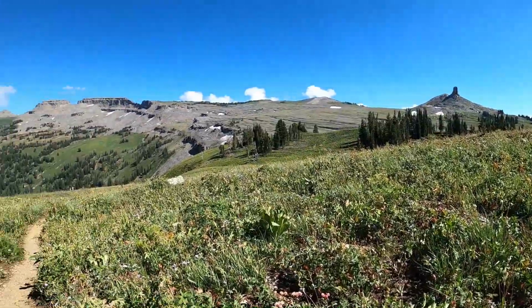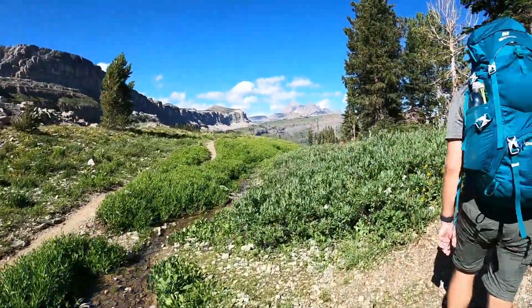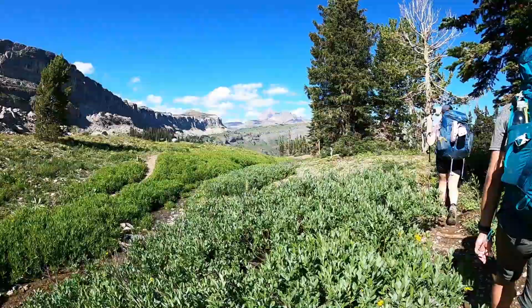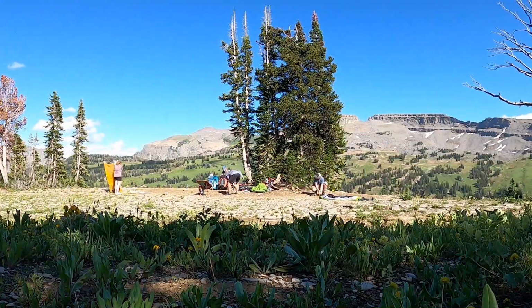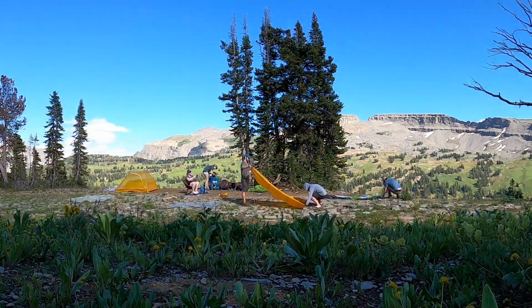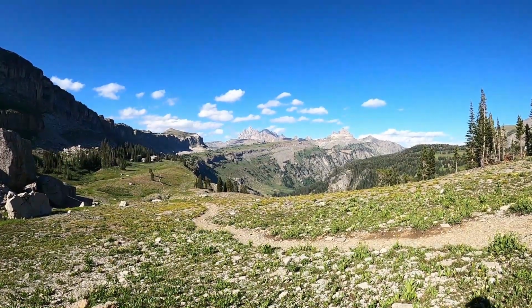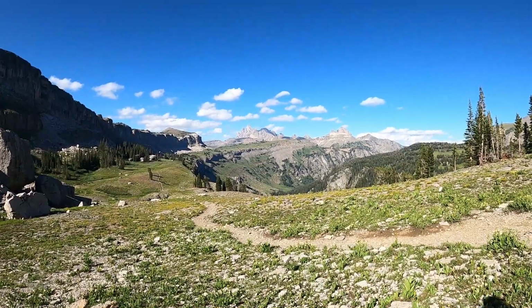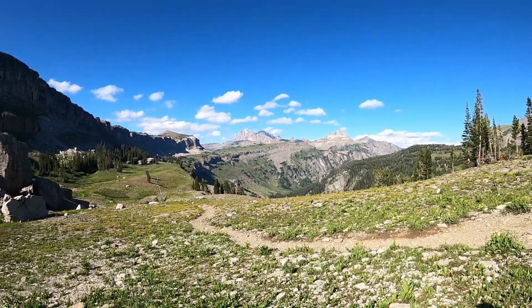We think we found our campsite for the night. We got some running water. We got a hell of a view. Somebody is just up over to the left over there, but we should be okay here, I think. Awesome view of the Grand Tetons here. With my best friend.